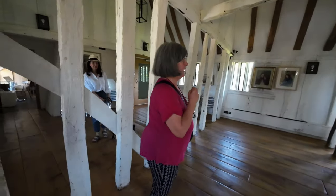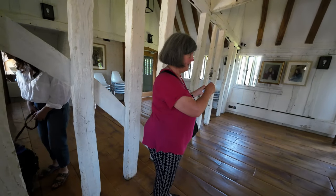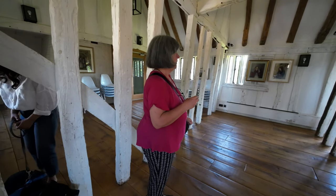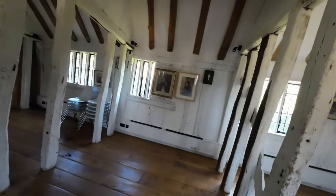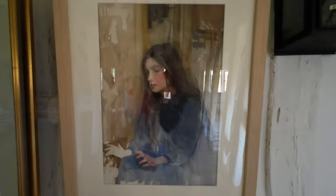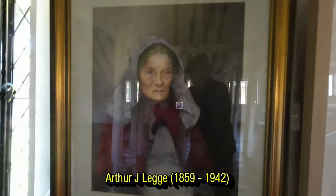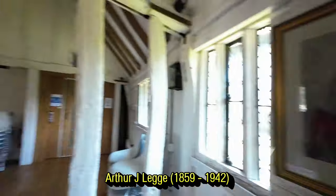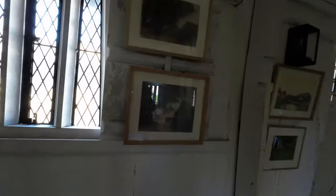resident called Arthur Legg. He died in 1942, painted at the end of the Victorian era, and painted local people. This is his work here, is it? This is all around the walls. Oh, wow. This painting here is absolutely beautiful. And this lady here, the detail. I hope you can see it better. He was a very talented artist. And this is all of his work. This is marvellous, isn't it?